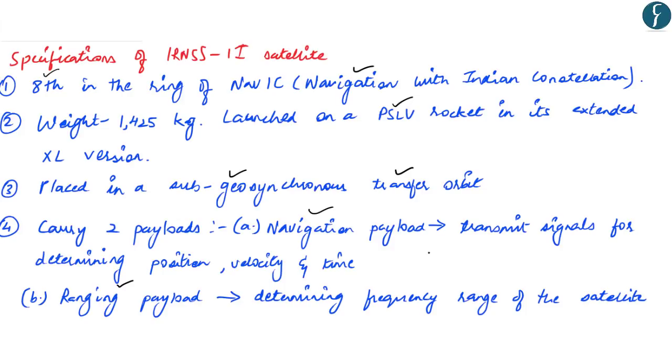So with the help of this discussion, we have understood many key points about the IRNSS 1I satellite and about the entire range of IRNSS satellites, and hence this becomes important from the upcoming prelims exam point of view. With this, we will move on to the next article.